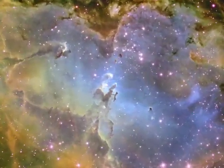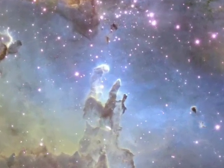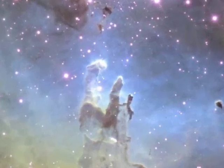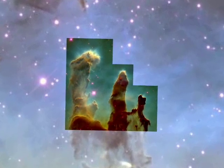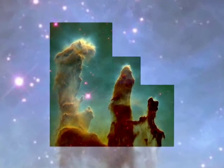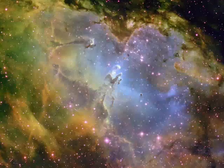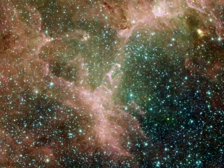This nursery for baby stars is known as M16, or the Eagle Nebula. But whether or not you've heard the name, you've likely seen it before. In 1995, the Hubble Space Telescope gave us the Pillars of Creation, which has become a truly iconic image for astronomy. Now, the Spitzer Space Telescope has exposed this eagle's infrared plumage.